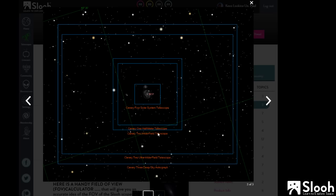So you can see there's a huge difference between the Canary 2 wide field telescope, which is the larger of the two squares, and this second rectangle in, which is the Canary 2 ultra wide field telescope. And you can see what we've got in here is the Whirlpool galaxy. So it gives you a good idea of how that would look in all of the telescope views. And you can see here, the Canary 1 half-meter telescope is very, very similar to the Canary 2 wide field. But then the smallest field of view is the Canary 4 solar system telescope, which is why that's so good at capturing planets, also planetary nebulae, or certainly smaller planetary nebulae.